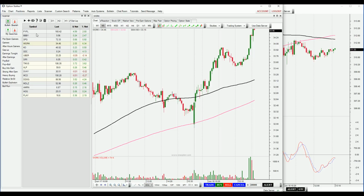And you just keep knocking through these lists. There are only 3 lists that you really have to focus on. Heavy buying is one of my favorites. Relative strength 30, another favorite, especially when the market is pulling back. These are the stocks that are going to lead the rebound. Bull run. These are stocks that have consistently been grinding higher all day. Try and make it as easy as possible for us to find these trades, because when the market's moving, you can't be fumbling around trying to decide which stocks to trade. That's how we do it.